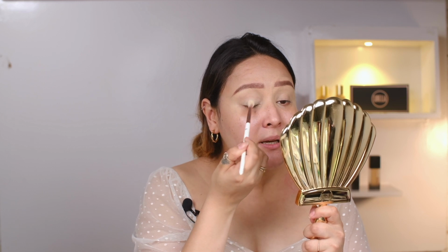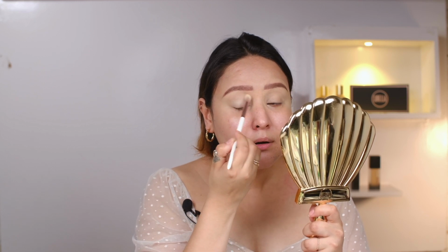Alright, so the first shade I'm using is called So Pale to kind of set the concealer in place. So I'm just gonna take that on my blending brush and I'm just gonna gently dab it like so. Alright, now I'm gonna start with my first transition color.